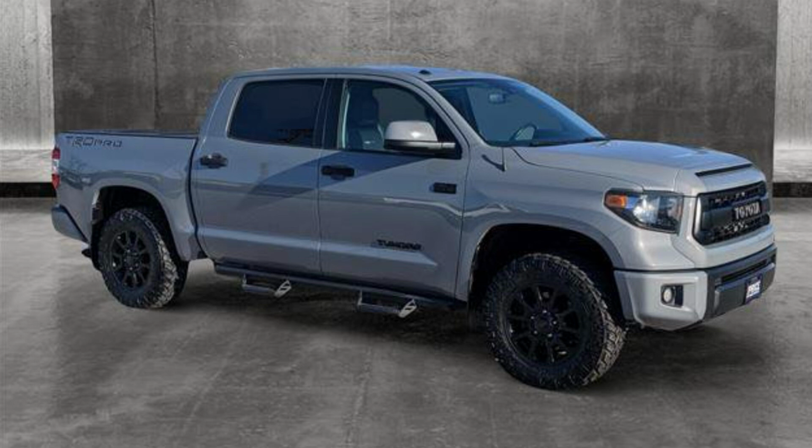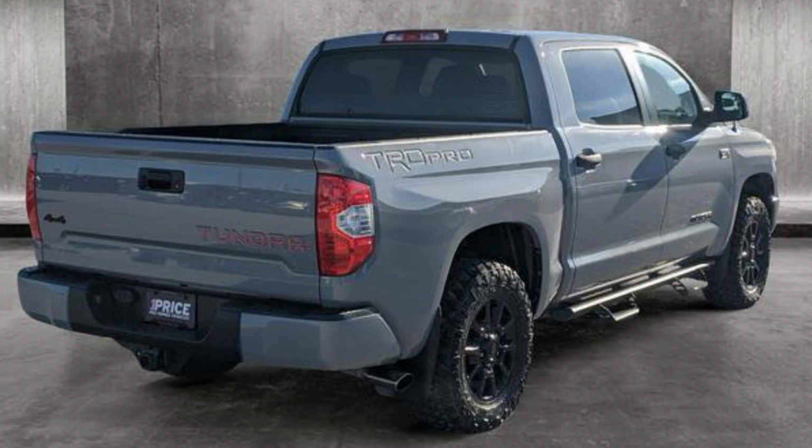Down the side, you will see there are blacked out badges, body color all the way around. You won't find chrome anywhere on this truck. And there's that TRD Pro stamp in the bed that they have put a black inlay in as well. There is the TRD dual exhaust you will see. Great, excellent exhaust for a little more growl out of your 5.7 V8.